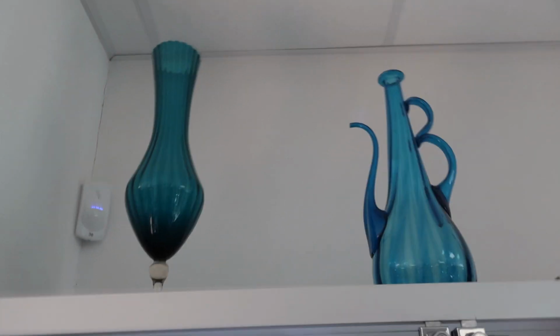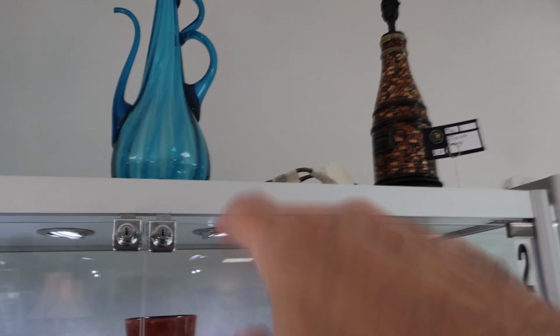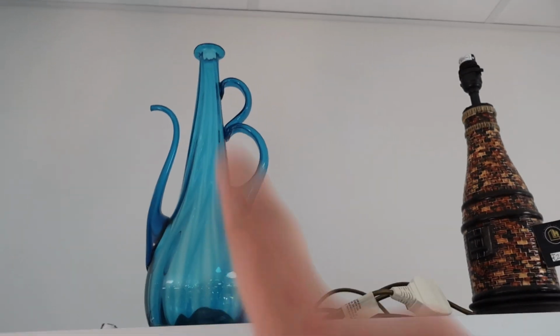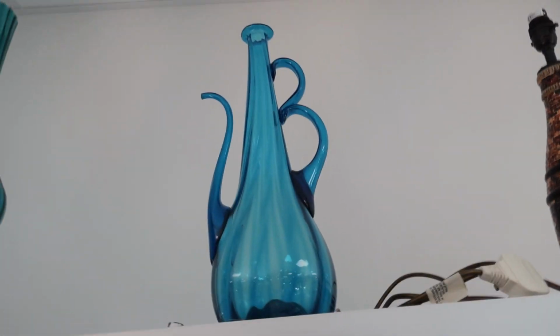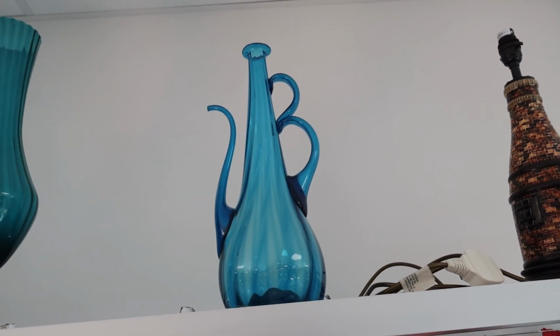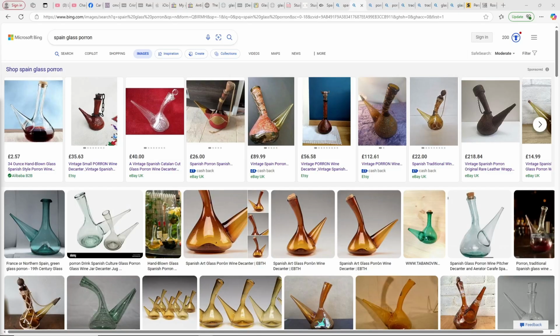Got some bits up here. I think this is Empoli, but yeah, this looks like it's Spanish, and we'll try and find it. This is like a traditional Spanish form, but it's kind of fancied up in blue. But we'll try and find that, because I've never really looked for one of those before. So I'm trying to figure out what this thing is.